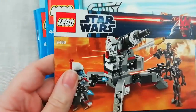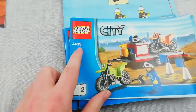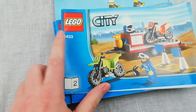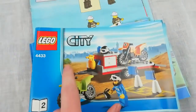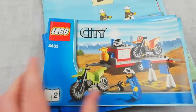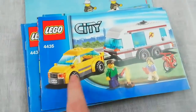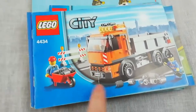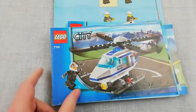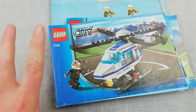Then we've got Star Wars 9488, Lego 4433, and unfortunately I've only got book 2 of that. So I've got the trailer and the bikes, but I haven't got the Land Rover that pulls it. 4435, caravan and car, like a family setting. 4434, which is like a construction one. 7741, police helicopter, that may get bundled as well, and I might just have a huge police bundle, I'm not sure yet.